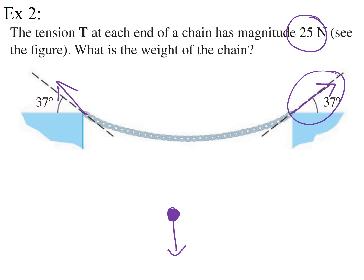It's always in the direction of the chain. I guess this dotted line is the direction of the chain at the end of the chain there. So I guess my arrow's off a little bit. So it should be like this. Okay, so that means we have a tension force here and a tension force here, and those are both 37 degrees. We have two 37-degree angles. I'll draw it better in a minute. But think about it like that.